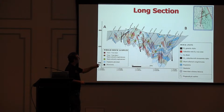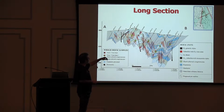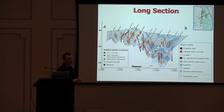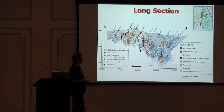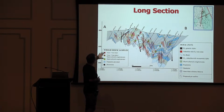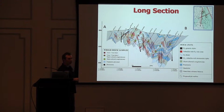This is the long section, shown at the upper right as AB. Here we can see that these rocks are very deformed. This deformation is related to the first three deformation events, which are more ductile, D1 to D3. These rocks are intruded by these Permian granitic dikes. And these red lines are the vein zones. These veins were intruded during the Permian, and they comprise a more brittle-ductile deformation event. These symbols correspond to the locations of the samples that were taken for whole rock geochemistry.